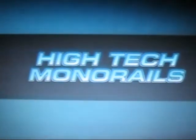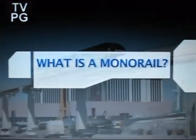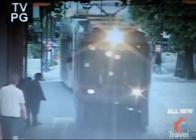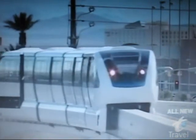High-tech monorails. So what is a monorail? People often confuse monorails with people movers and light rail, which use two beams. A monorail is a vehicle that rides on top of or below a single beam.